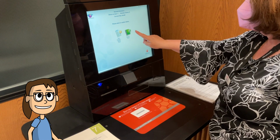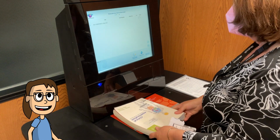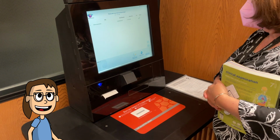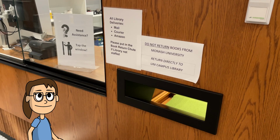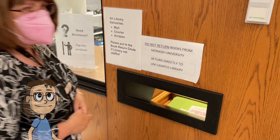Once you have your barcode, you can easily borrow items using our self-service loans kiosk in the library. As long as you have your swipe card, you can access the library 24/7 and use the self-service kiosk and returns chute to borrow and return books.